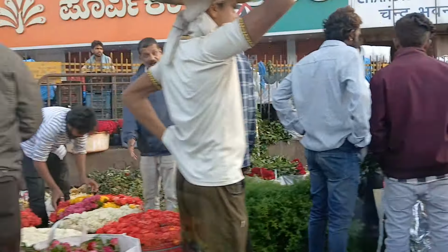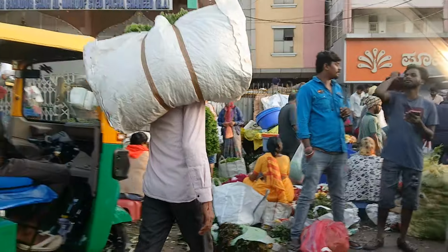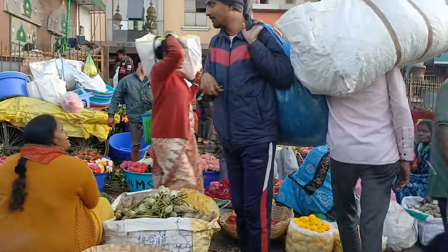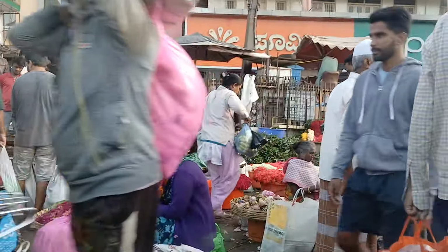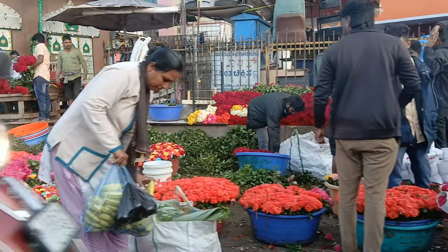There's also a huge section of country roses. Country roses are slightly lower in quality as compared to your flower vase roses, but they look just as good and maybe last a day or two less than the cultured roses that we see at the florist. And at the market during off season, you can get them for as little as 30 rupees for a bunch of 20 roses. These are what you see, country roses.